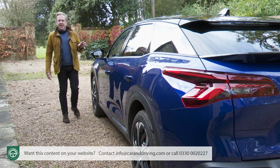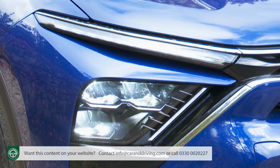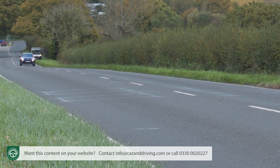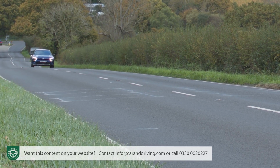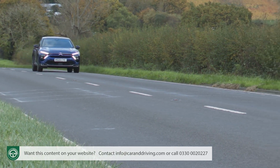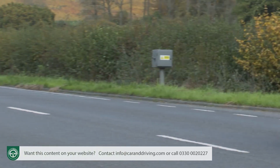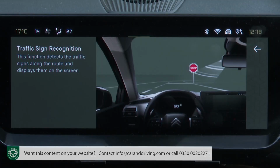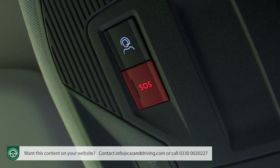All versions of this C5X also come with high beam assist, which will automatically dip your headlights for you at night, and driver attention alert, which after 2 hours of driving at over 40 miles an hour, alerts you to take a restorative break. Plus, there's speed limit recognition, which pictures speed signs as you pass and displays them on the dash. More important still is the standard Citroen Connect Box Emergency and Assistance System, a package that'll automatically alert the emergency services with your exact location if the airbags go off.